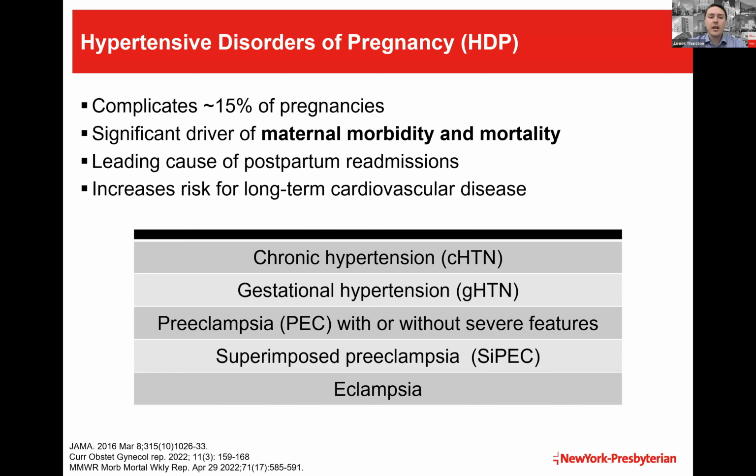These complicate around 15% of pregnancies, are, as mentioned, a significant driver of maternal morbidity and mortality, a leading cause of postpartum readmissions, and we know that these diseases during the pregnancy period actually increase the risk for long-term cardiovascular disease. So if you're diagnosed with one of these things during pregnancy, such as gestational hypertension or preeclampsia, you're actually at a greater risk of chronic hypertension and other cardiovascular diseases later in life. So it's an important thing to acknowledge during pregnancy that this is increasing the risk in the long term as well, not just the short term.